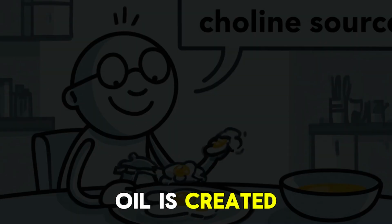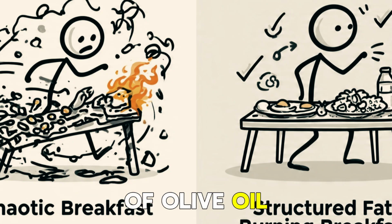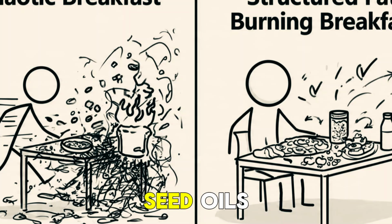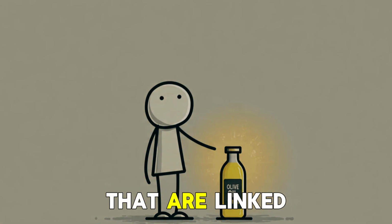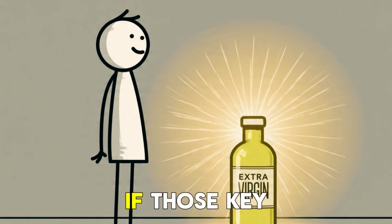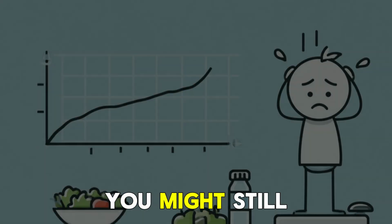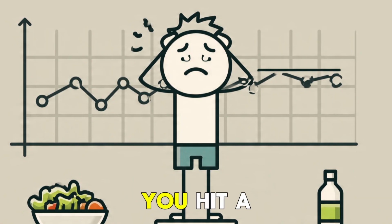Not all olive oil is created equal, and that's where a lot of people get stuck without realizing it. A significant amount of olive oil sold in regular grocery stores is either low quality, stored for long periods, or sometimes even blended with cheaper seed oils. When that happens, it can lose important compounds like polyphenols that are linked to anti-inflammatory effects and many of the benefits people are actually trying to get. If those key compounds are missing or reduced, your body doesn't receive the same biological signal. And when that signal is weak, you might still eat the right foods and see some improvement, but eventually progress slows down and you hit a plateau.